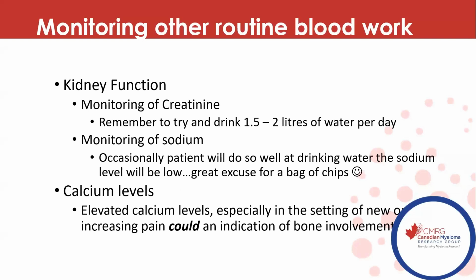So we monitor kidney function by watching the patient's creatinine. Now, creatinine is not the same as creatine. Creatine is something that bodybuilders put in a drink to build muscle. Creatinine is a value that we watch for kidney function.